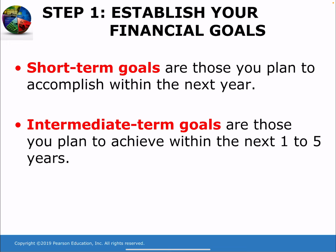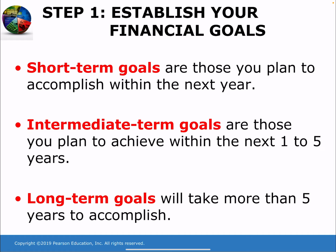It could be, for example, like graduating from high school. Maybe you want to save up $5,000 within the next 5 years. Long-term goals will take more than 5 years to accomplish. We kind of talked about the 10-year plan after that.